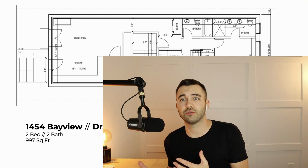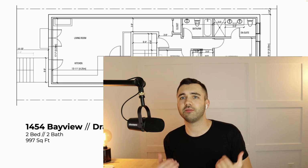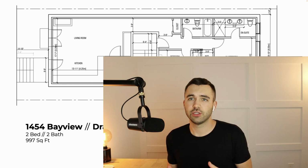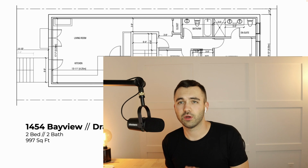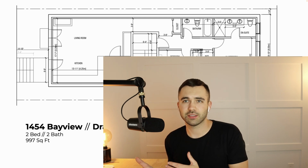The developer Oikoi wants to do 12 of these every single year. And so they want some feedback in what you would like to see in this project, changes you'd like to make. And of course, they are happy to sell you one of these units as well. So if you're interested in this, just shoot me a text or give me a call.